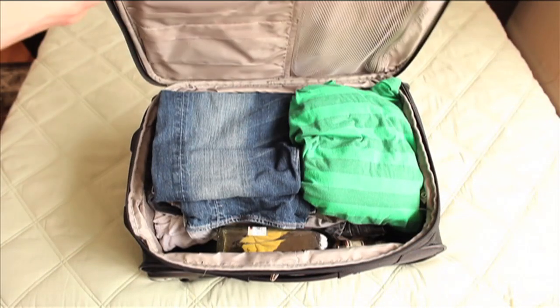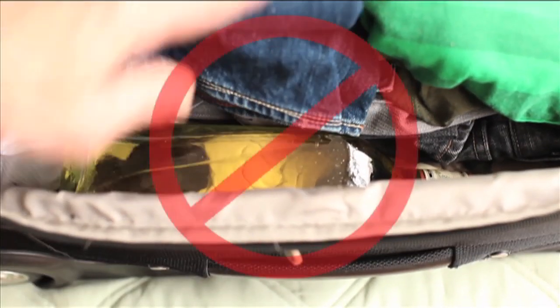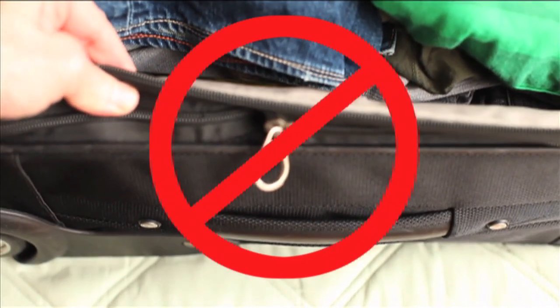Number four, don't place bottles too close to any side of the bag. You never know what's going to happen in transit and how your bag is going to be treated. I always assume that the bag will be thrown, dropped, and come into contact with other bags, so I always make sure that there is some cushion space around all sides of the bag.